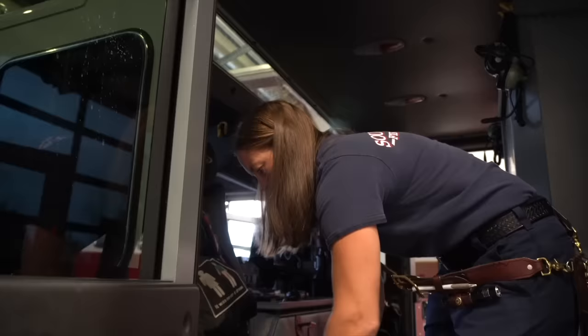I feel like the engine check is probably the biggest thing that you can do. The engine has so many components and so many parts and pieces to it, so being the engineer on the engine, it's really my job to make sure that we come in and that everything is set up the way that my crew expects it to be set up.